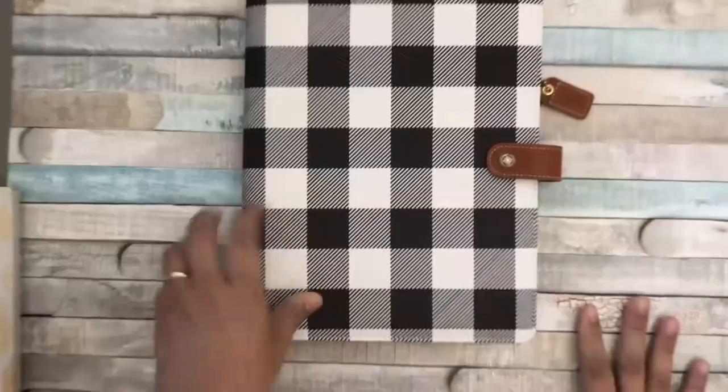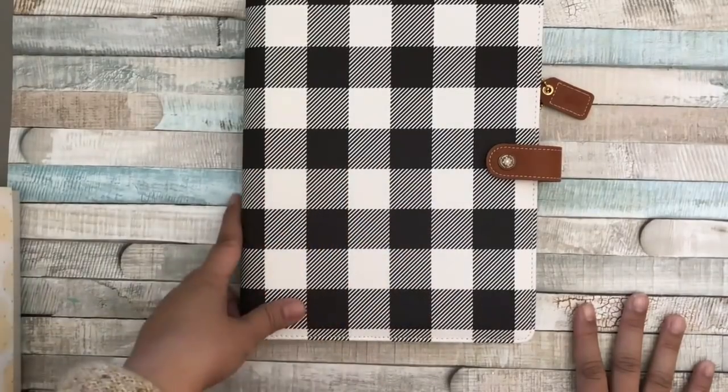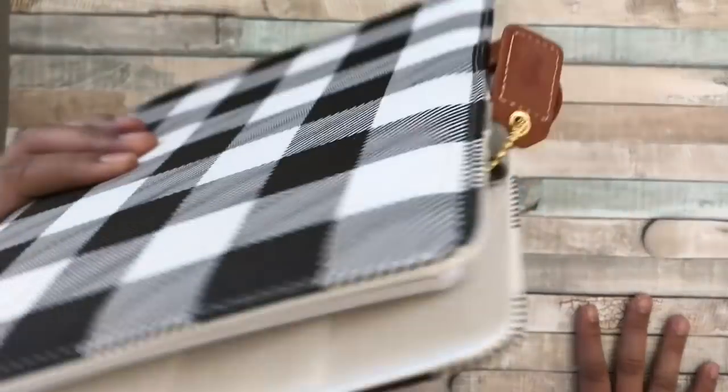This is geared towards probably a student, or if you attend meetings like I do, and I always find myself jotting down notes in a meeting. I like that my even inexpensive notebook can come in a very beautiful cover. This is a very good product, very durable in my opinion.